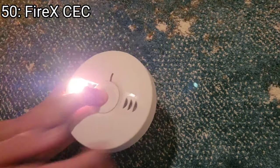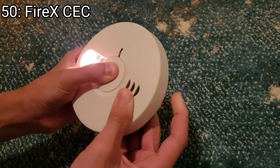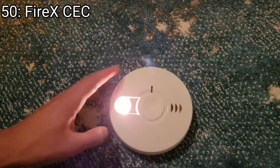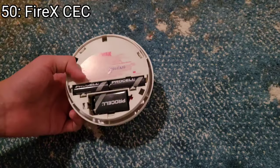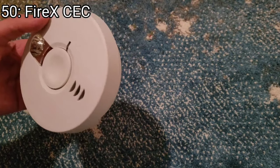Hold up. With a screwdriver, that'll fix it. It's very, very faulty. And the weird thing about this unit is it takes two AA batteries and a 9-volt battery. That is so weird. You wanna do it?